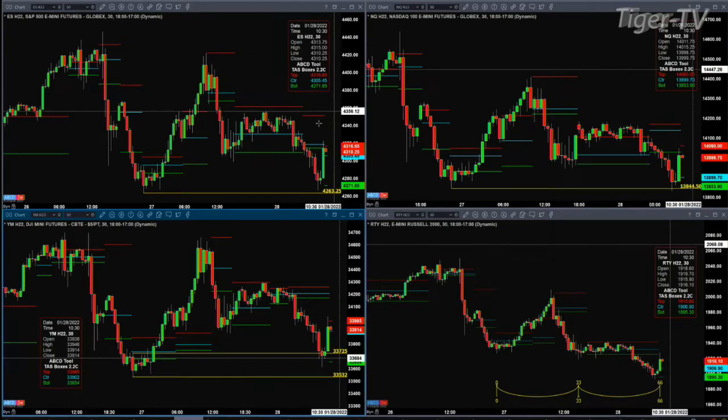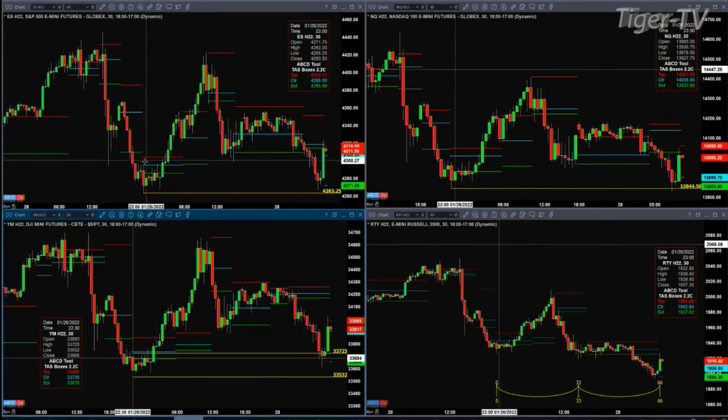So what's taking place in the ES Mini? The ES Mini has gotten back into its swing point. This was from 2230 hours on January 26th, so that was 2 days ago. In essence, it's tested and rejected that level.